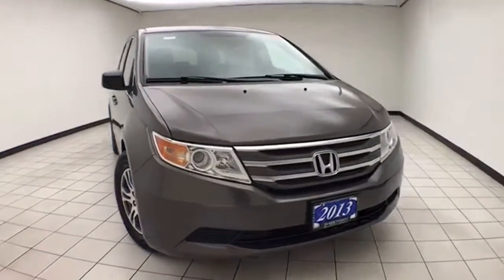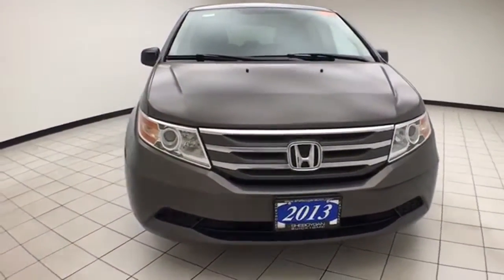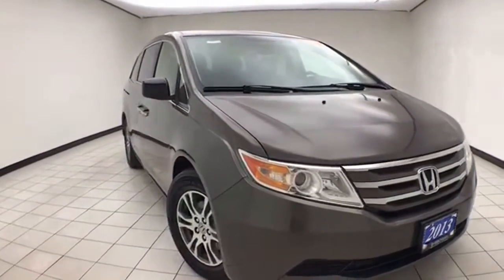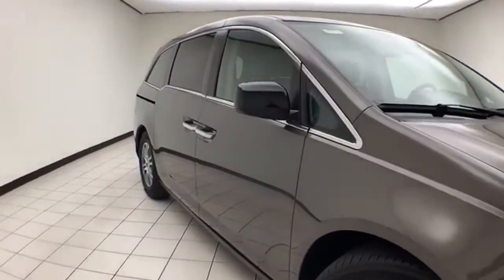Today's special is a 2013 Honda Odyssey EXL, stock number Z8009A. 96,000 miles on this one owner, local trade, smoky topaz metallic in color.